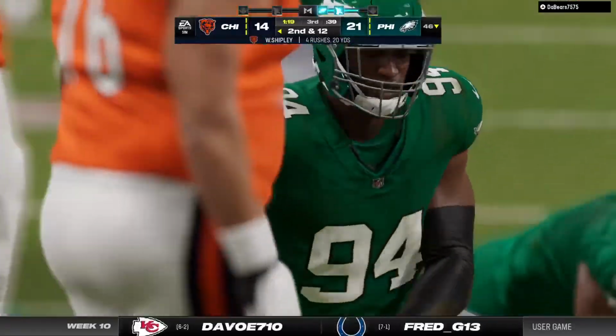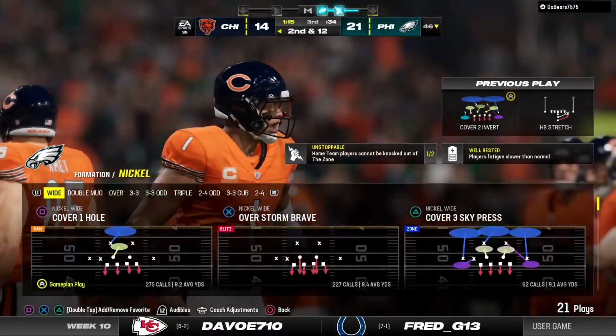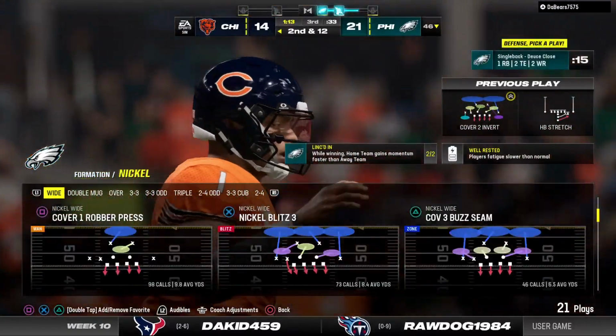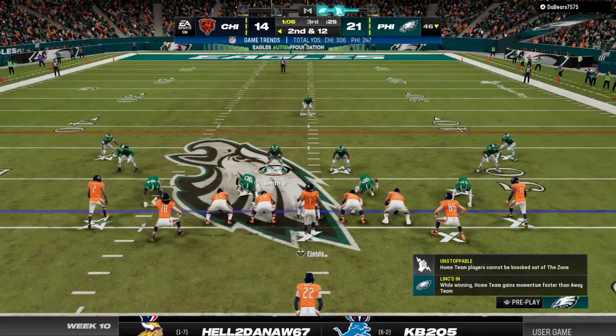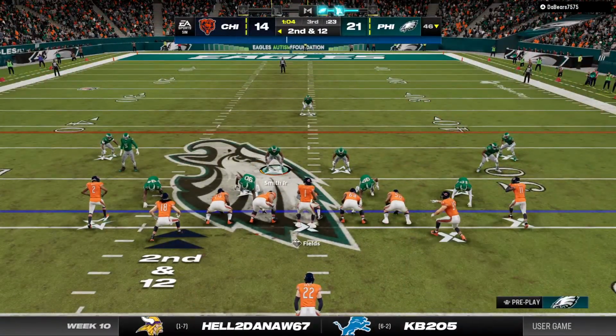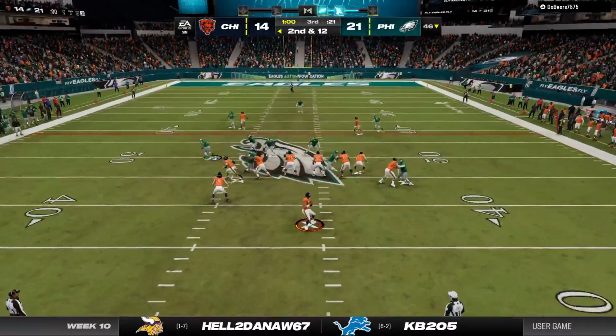Now a 1st down run is going nowhere. He's going to be dropped in the backfield, a loss of 2. I don't think any of us were surprised that they decided to start this drive on the ground after the last 2 drives ended in interceptions. Unfortunately, though, not a lot going on that first play. Yeah, I think the anticipation was felt also by the defense.